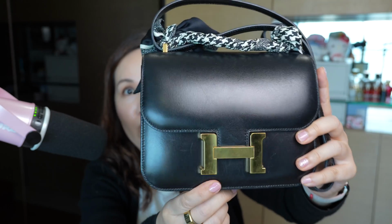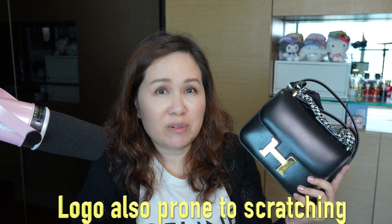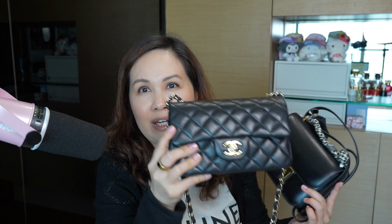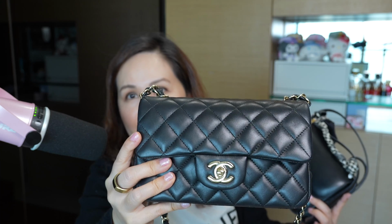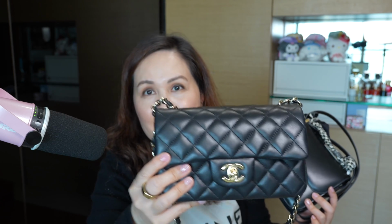Another con is that some people say they don't like the large H logo. To be honest, after owning this bag and using it for a while, you don't really notice it as an H. It just kind of becomes the shape of a clasp, and I don't really notice the H after a long while. To be honest, I do think the Chanel bag is now very widely known, and although the CC is very small, I'm pretty sure this bag is so iconic people can recognize it from a mile away.